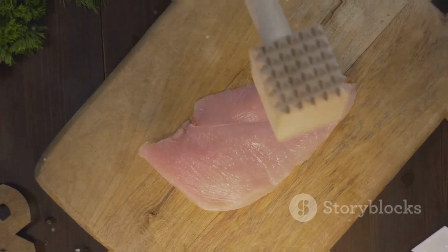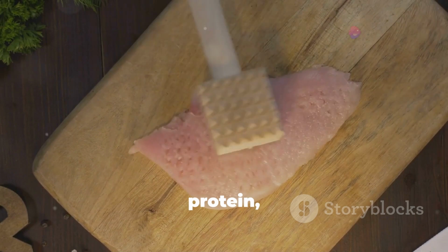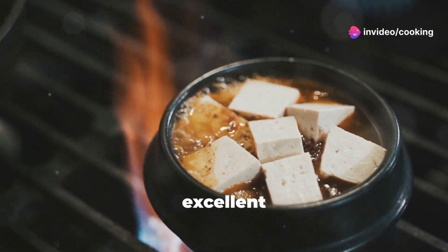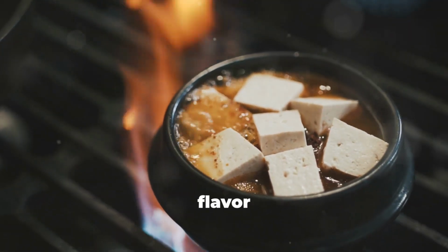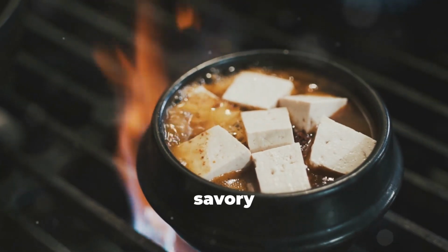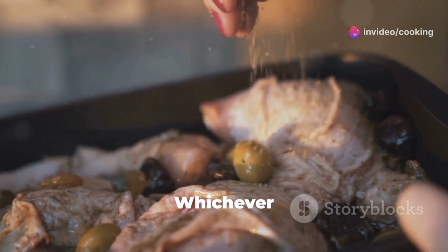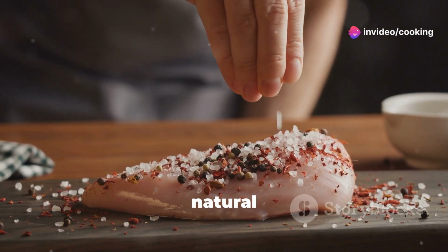Now, let's talk protein. The heart of any good ramen is its protein, which can elevate the dish to new heights. Both chicken and tofu are excellent choices for our pork-free ramen, each offering a unique texture and flavor profile. Chicken brings a savory richness, while tofu offers a lighter, plant-based alternative. Whichever you choose, the key is to cook it gently to retain its moisture and enhance its natural flavors.